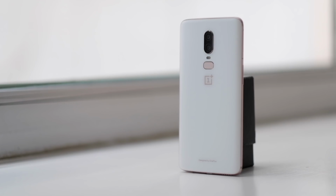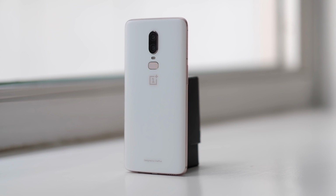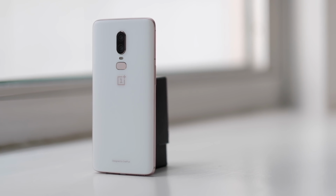One is the price, and even though OnePlus phones have gone up in price over the years, they're still very competitive and affordable when you look at it next to the competition such as Samsung, Apple, or even Huawei. The base model of the OnePlus 6 starts at $529, and the completely maxed out OnePlus 6 will run you $629, which may sound like a lot of money, but it's still a very competitive price, and you're actually getting a lot for that money. You're getting 8 gigabytes of RAM and 256 gigabytes of internal storage. So the bang for the buck is definitely still there with the OnePlus 6.